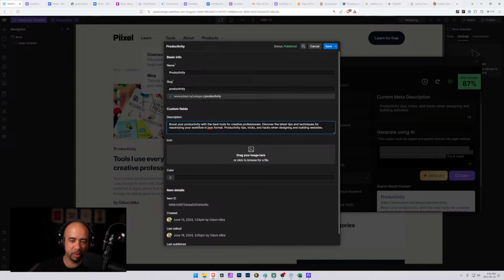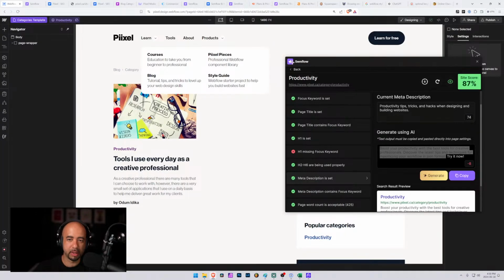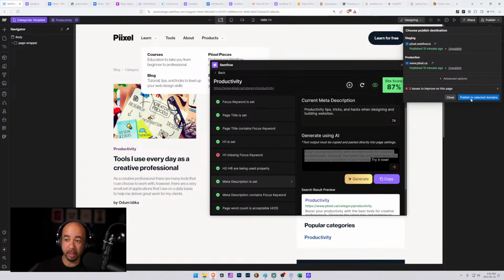Boost your productivity with the best tools for creative professionals. Discover the latest tips and techniques for maximizing your workflow in Webflow. Boost your productivity with the best tool. Well, Webflow, your workflow as a web designer. Something like that. 159. Okay, good. I like it. Okay, so let's publish this again.